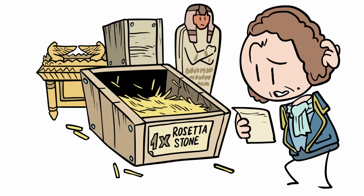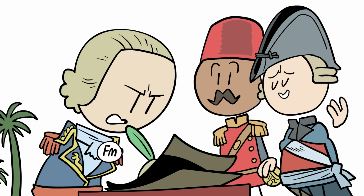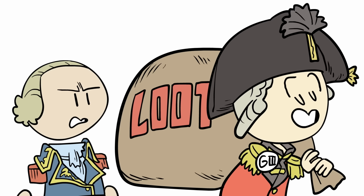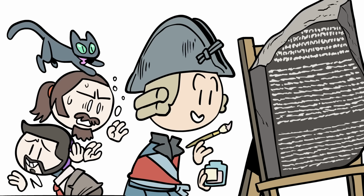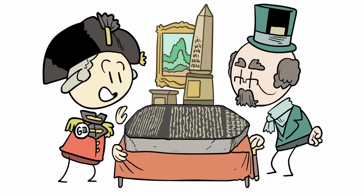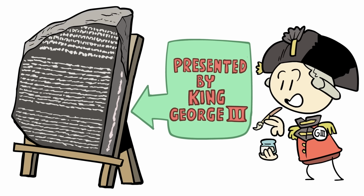Which was good, because the Rosetta Stone wouldn't. In 1801, General Monod, now in charge of the expedition, signed a surrender agreement with the British and the Ottomans. And one of the provisions was that all of the artifacts retrieved during the French expedition to Egypt were now spoils of war and the personal property of King George III, especially the Rosetta Stone. In fact, the British were so pleased with its acquisition that they actually painted on the side, "Captured in Egypt by the British Army in 1801." A year later, when King George donated it to the British Museum, he added on the other side, "Presented by King George III."